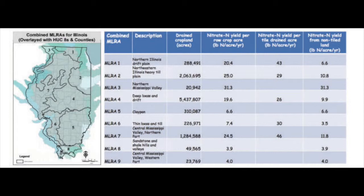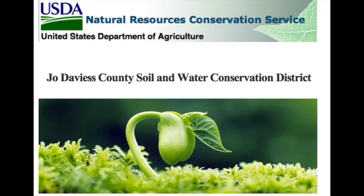According to a science assessment created by the University of Illinois, Daviess County is in the major land resource area in Illinois that has the greatest nitrate loss runoff per acre of row crop, undoubtedly because of our steep slopes. Ongoing and renewed efforts are underway to reduce erosion and nutrient loss.